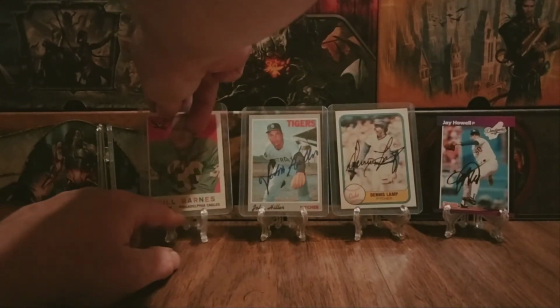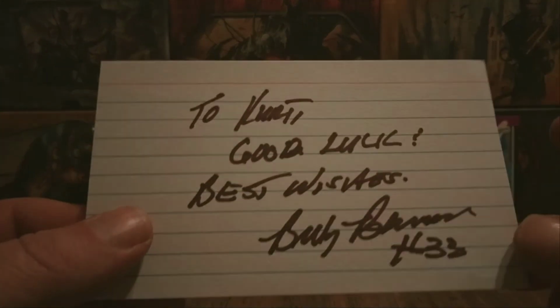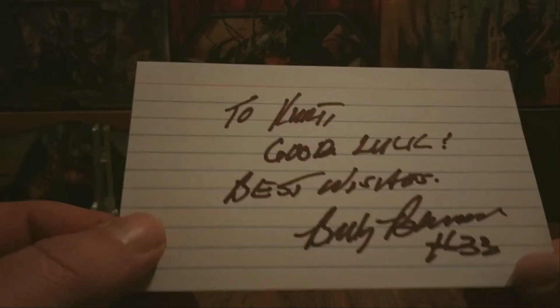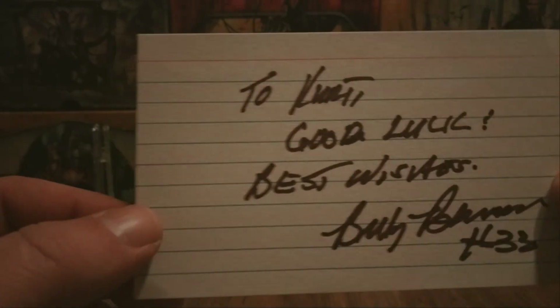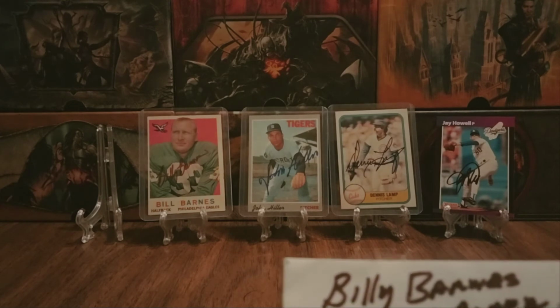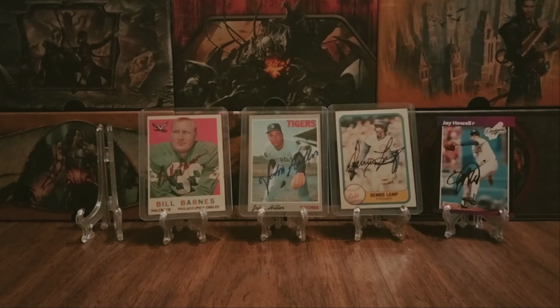Oh, get back here. And Mr. Barnes also inscribed an index card for me. To Kurt, good luck, best wishes, Billy Barnes, age 33, number 33. And I will definitely be printing something up and framing that up with a nice picture. And he also put his return address on my return envelope. What a nice guy, what a class act.